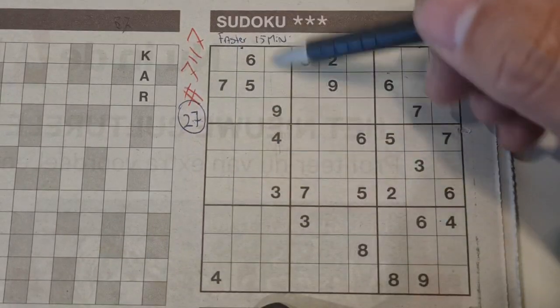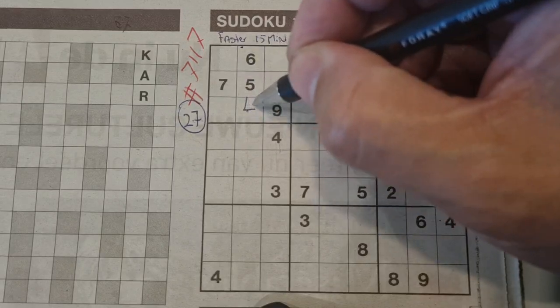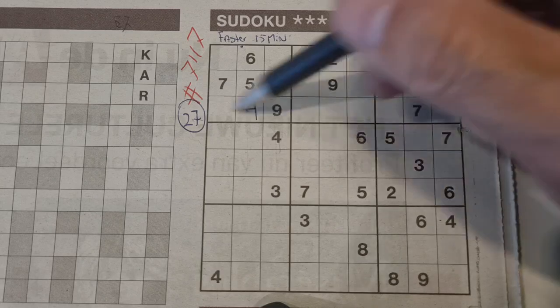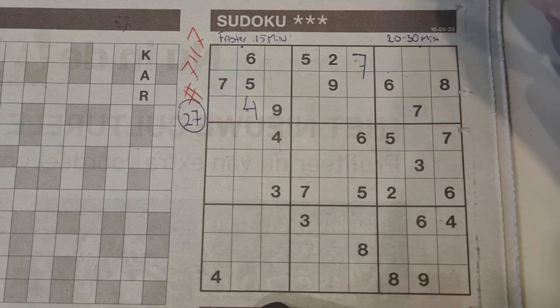Four in this column, four in that column, so the column between. The second column, the only place left for the four should be there. Seven in this row, seven in the second row, so the first row, the only place left for the seven should be there.